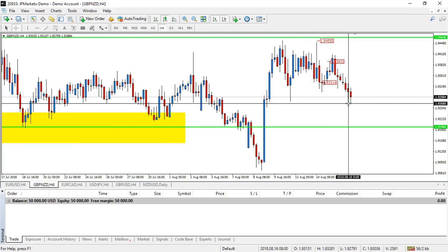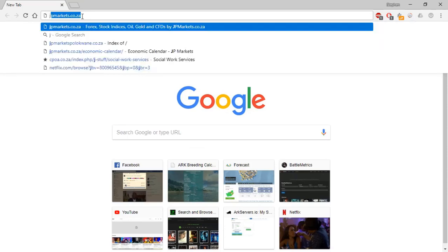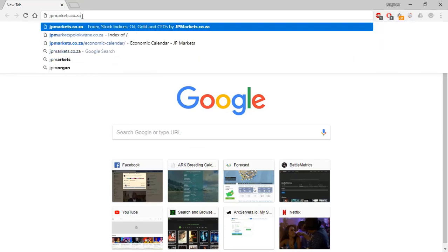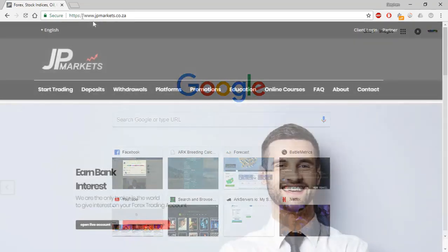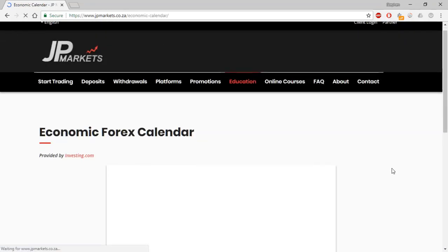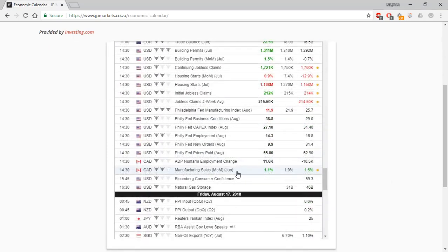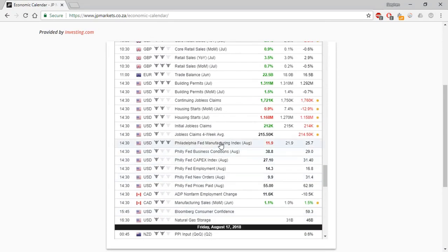So the last thing to have a look at would be what is happening in the news. So I'm going to go ahead and load up the news and we'll see what's going to happen there. As always, I go on over to jpmarkets.co.za. Then underneath education, you'll see we have the economic calendar. We load that up, and then we look for today, and we can see that very little news is actually coming out for the rest of the day. We had some reasonably big news out of the US dollar a little bit earlier. Let's see how that will affect our trade.